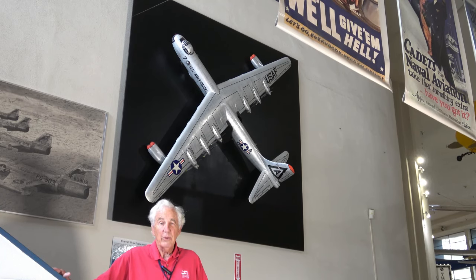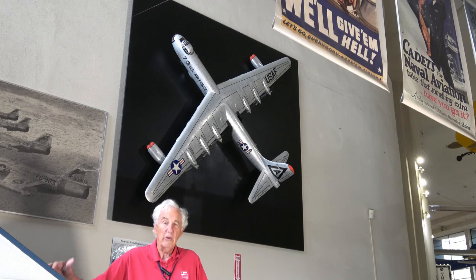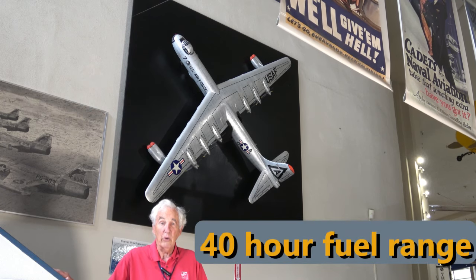Later on, because the airplane could fly so high, they usually flew it at 40,000 feet, and the reconnaissance version went up to 50,000 feet. Top speed was probably over 400 if they wanted to. It could sustain flight for 40 hours.